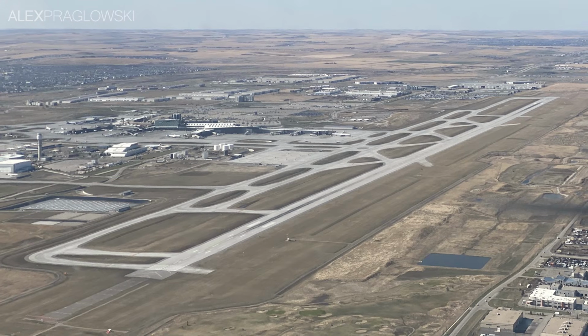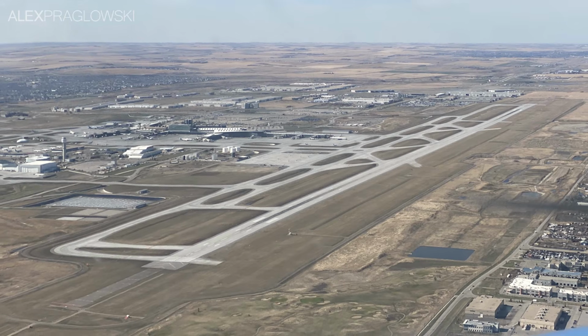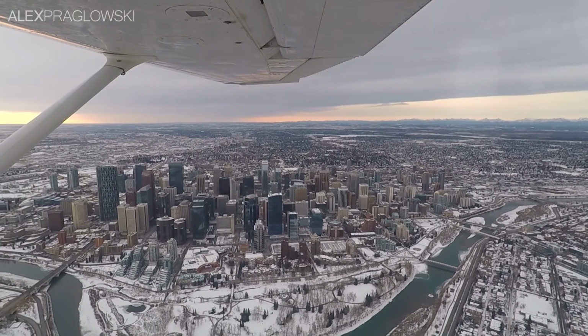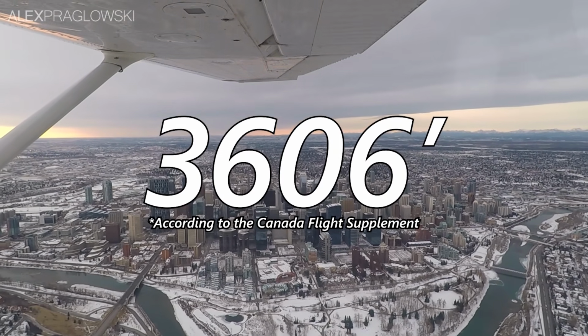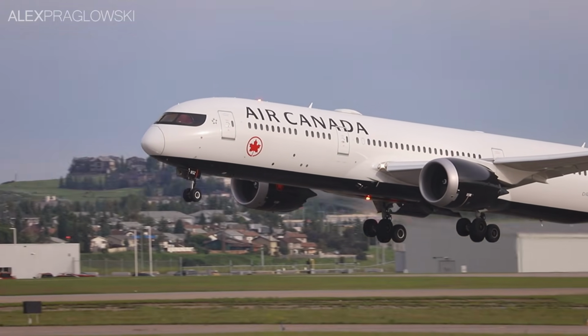For an outside observer, that seems like an absurd amount of runway, especially for all the short and medium haul traffic the airport gets. So why does Calgary have a runway that's over 4 kilometers long? Well, first of all, and most importantly, Calgary Airport has an elevation of 3,606 feet, or just over a kilometer above sea level. For those familiar with aviation in general, this admittedly sounds like something straight out of private pilot ground school.